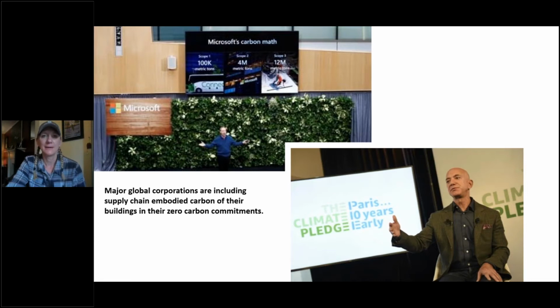So it's becoming really important to these companies to understand these emissions. They're making zero carbon targets that include those scope 3 emissions. Amazon's doing the same thing, saying they're going to get to zero by 2040. And so these companies are now leading and saying, I want our architecture, engineering, and contractor partners to understand this, to track this, and to push the supply chain to reduce.